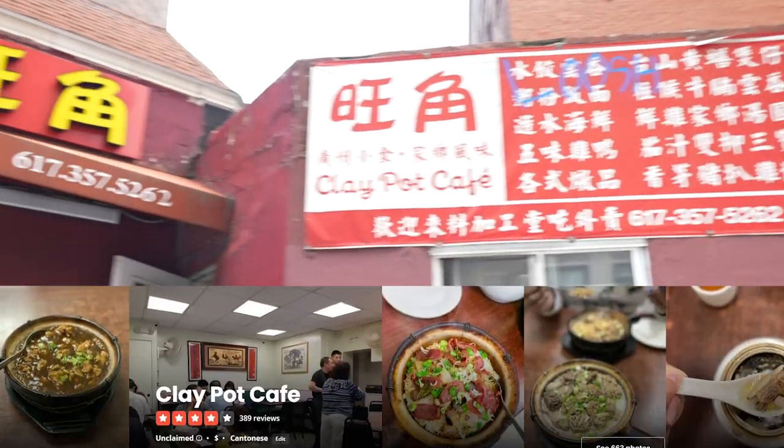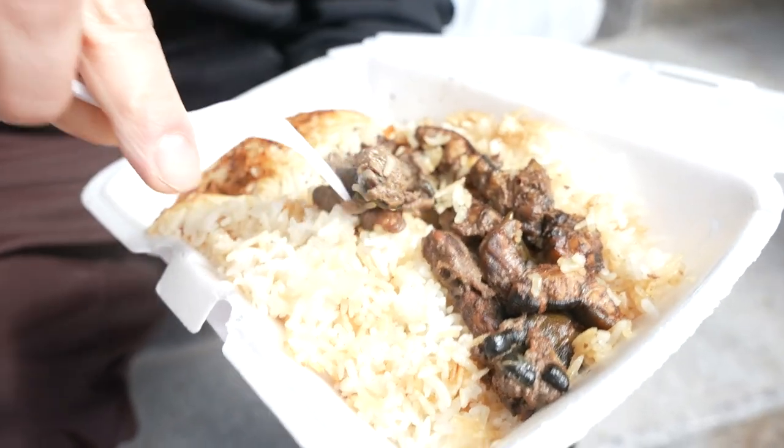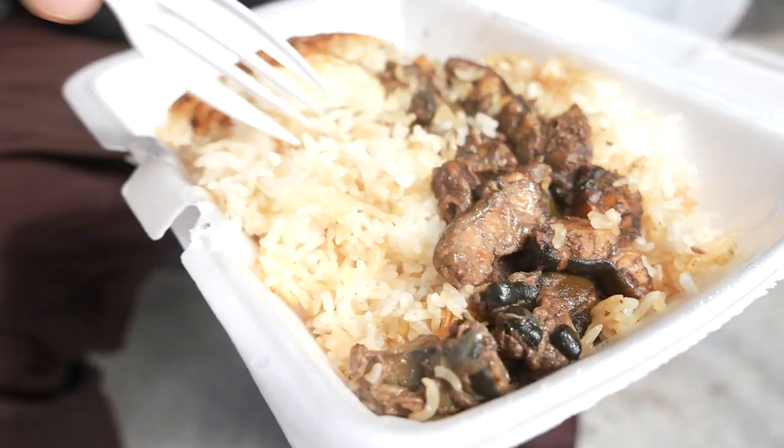All right, guys, we finally secured the Bozai Fan, the clay pot rice. As you can see here, they already ripped it out for us. And I believe this one right here is the eel. So you guys, I've never seen clay pot rice to go without the clay pot. So this is pretty cool.